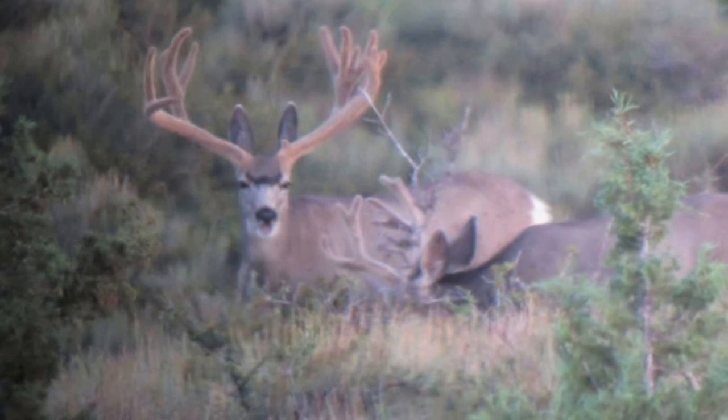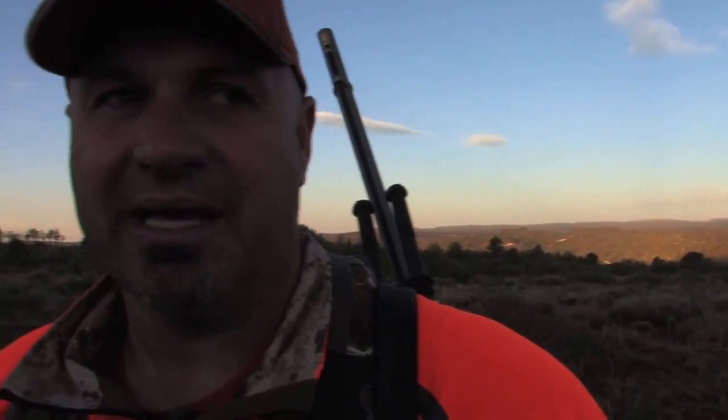Pretty eager to see him. We've got some good trail cam footage of him. Footage is really good. He's definitely a good buck to look at. So we want to see if we can get a little bit better view of him, see if we can break him down a little bit and see if he's the one that we want to take.